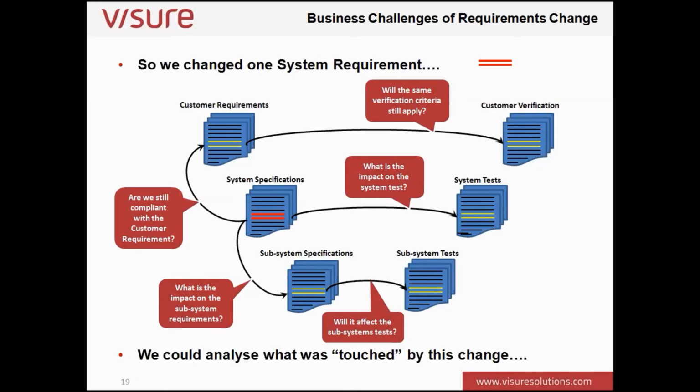But it is interesting in the presentation. It does open up those questions about what, if you change that system requirement, is the impact on system test? Are we still compliant with the customer requirement? What is the impact on the subsystem requirement? And of course, you need to track that change across to the test information. It's back to that canteen discussion that said, oh, did you realize we changed the box from red to green? And as far as the tester was concerned, he was still testing for a red box. So when the green box came through, in simple terms, the test is going to fail. And it is about communication of that type of information.